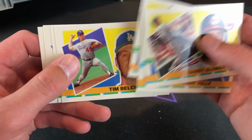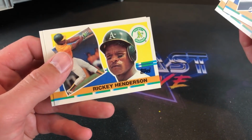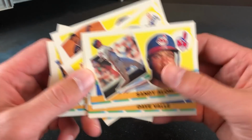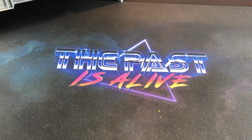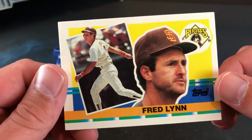Where is his Sosa? Come on, give it to us. Tim Belcher. Rob Murphy. Henderson, that's a nice one. Didn't find him. So the search continues. If you know anyone that has Series 3 Topps Big from 1990 or you have some, I will gladly buy them from you because I want to pull that Sosa out of a pack. But man, that freaking Fred Lynn error card is pretty freaking awesome.